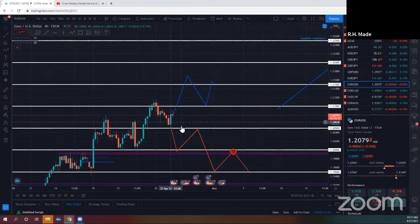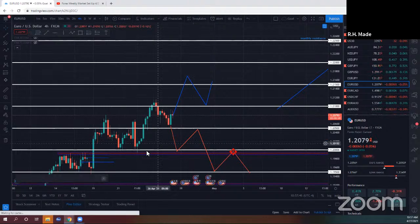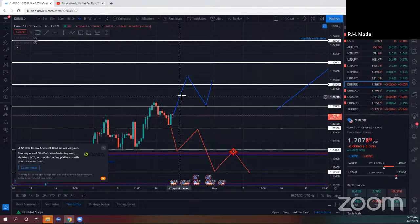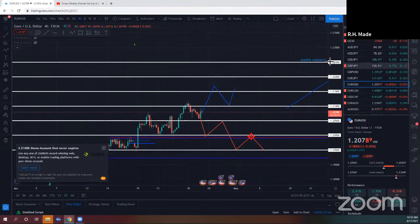So for my bears, if you are looking to sell Euro U, if you have a bearish opinion on Euro U, I would wait for the break of the higher low. Okay. None of these little pullbacks should excite you. Just wait for the higher low to be broken and retested. Okay. So long term, we're waiting for the break of the high. Short term, we are waiting for the retest so we can enter in for that long term buys. And then my bears, we're waiting for the break of structure.